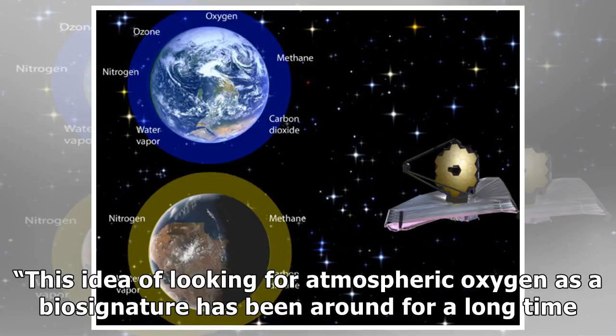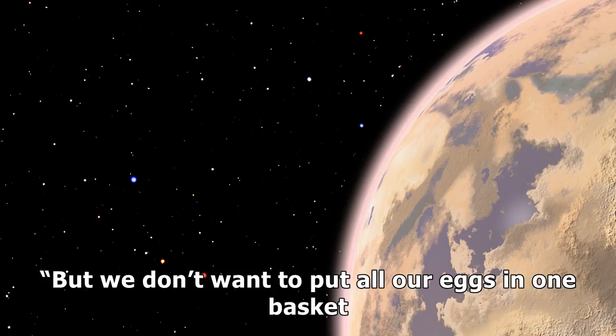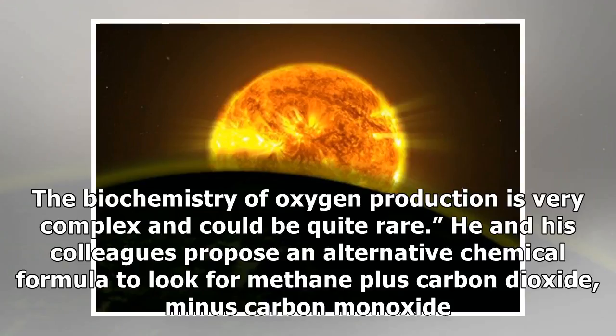This idea of looking for atmospheric oxygen as a biosignature has been around for a long time. And it's a good strategy. It's very hard to make much oxygen without life, he said in a news release. But we don't want to put all our eggs in one basket. Even if life is common in the cosmos, we have no idea if it will be life that makes oxygen. The biochemistry of oxygen production is very complex and could be quite rare.